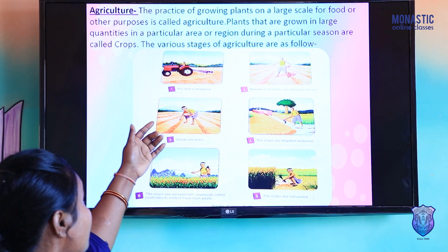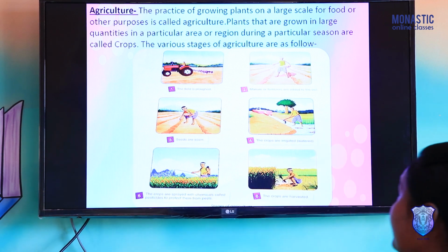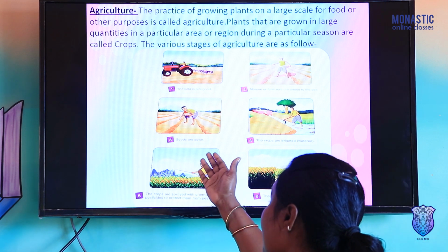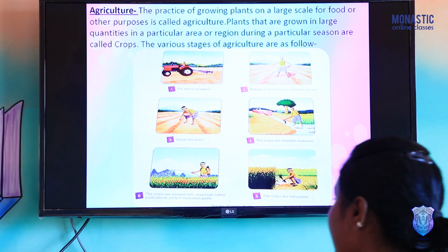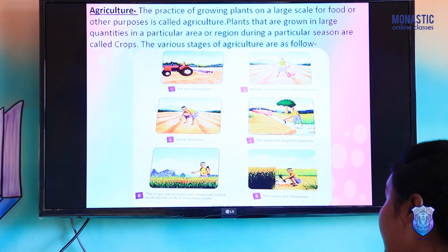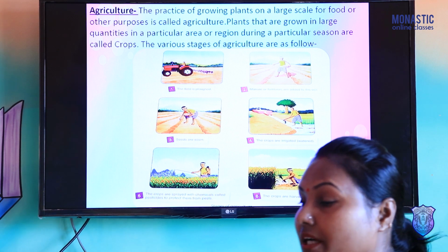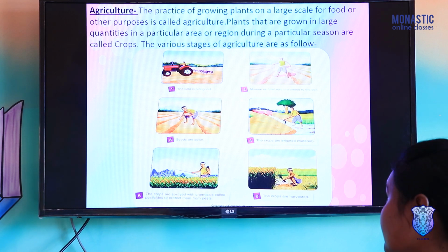At first, the farmer ploughs the field, and then manure or fertilizers are added to the soil. Then seeds are sown. Similarly, the crops are irrigated as they need water. Then the crops are sprayed with chemicals called pesticides to protect them from birds and insects. And at last, the crops are harvested, meaning cut down. These are the various stages of agriculture.